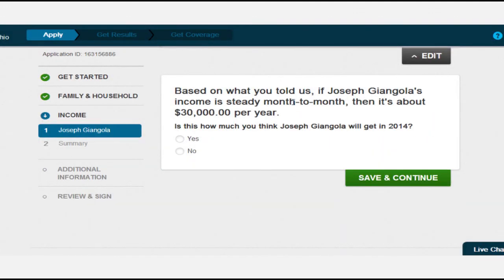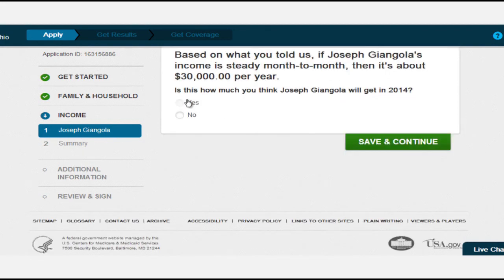So based upon what you told us, steady income, that's about $30,000 per year. Is this how much you think? And now this is, again, very important. This financial information is going to be based on a projected 2014 estimation of your income. So they're going to ask you what you normally have made over the last year, and then ask if you think that's going to be fairly similar to the previous year. So I'm just going to go ahead and say yes.